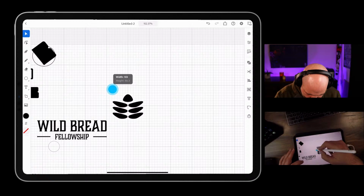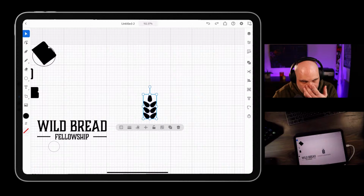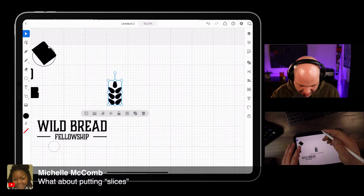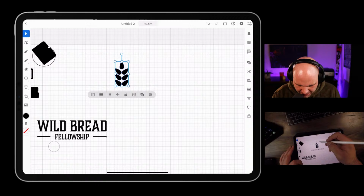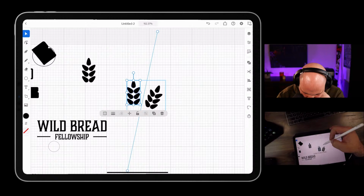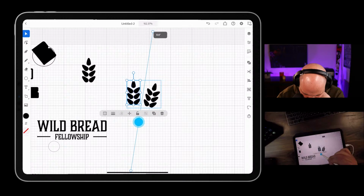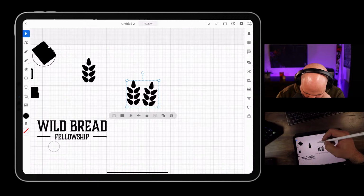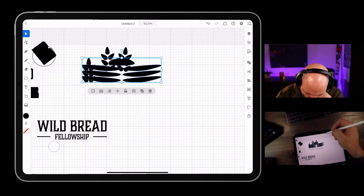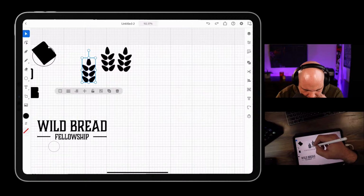About putting slices. Yeah, I like that idea, Michelle. I'll circle back to that. I'm finding it difficult mentally to be streaming and using an iPad to do all this. So my thoughts are trying to keep them all straight here, what I want to do. All right. What's this going to do? Gotcha, Michelle. I'll give that a try. All right, let's see.